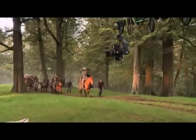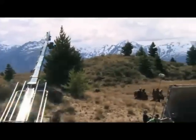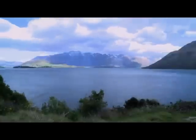Peter's often said one of the things that won the fans over so much in the Lord of the Rings series was the unbelievable vistas and scenics, because they were so magnificent. People are really excited about getting outside and taking this on the road.